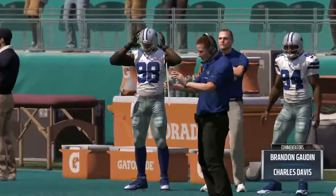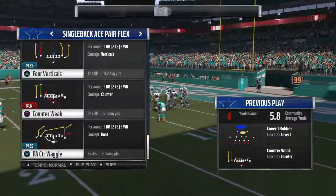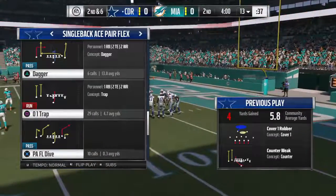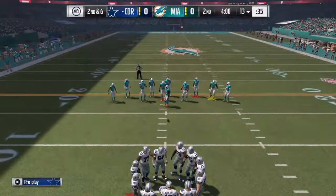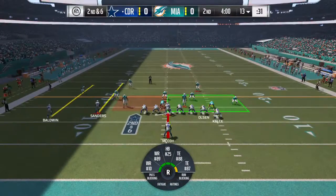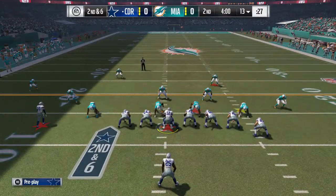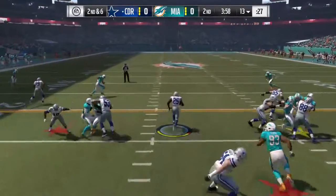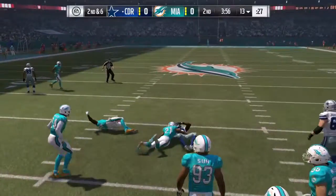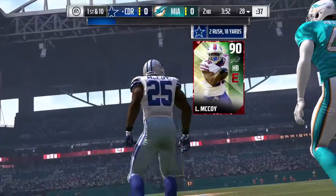Sitting alongside Charles Davis, I'm Brandon Gaudin, as it is Cowboy football to begin quarter number 2. They've got it 2nd and 6 to start things out. Double tight, guys, double tight. Again, it's McCoy. And he's taken down, but not before he gets this across the 25-yard line.